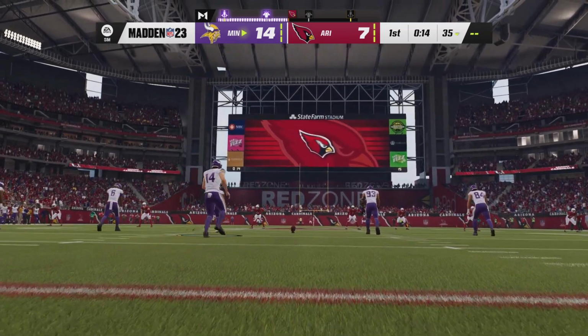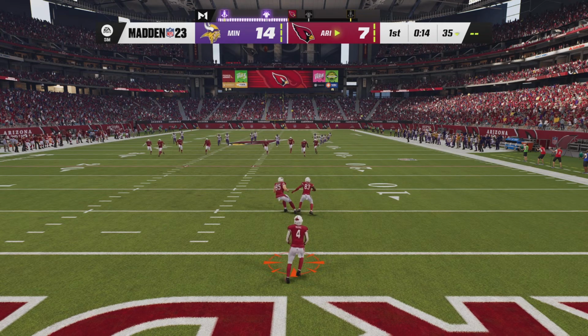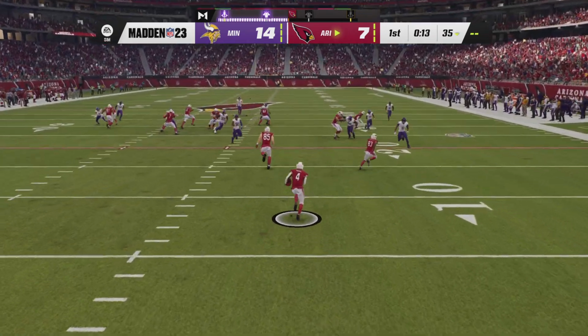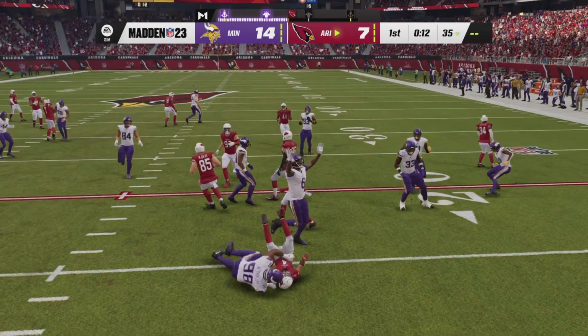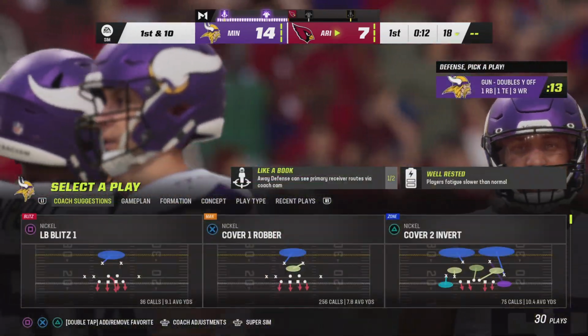So they throw the pick six. They'll get another shot at it now as this one's in the air. And here comes a return from just beyond the goal line. And he'll be brought down shy of the 20, so the decision to bring it out of the end zone, not a good one.